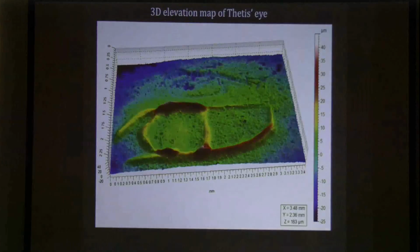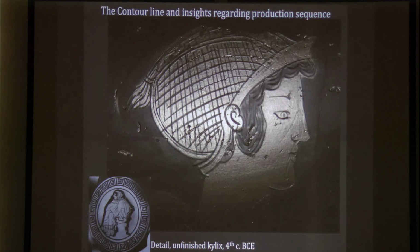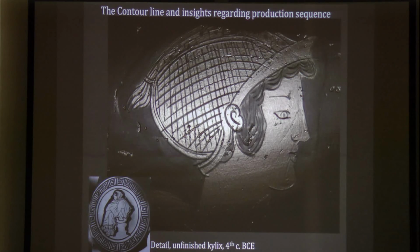I'm going to skip through these parts, more metrology stuff. One of the other parts of the investigation was to look at the contour line. And the contour line is that big, thick line, which you wouldn't see without RTI. But right along here, it's a ridge that first described or cut out a larger shape. So we wanted to know what came first, the relief lines of the figure or these contour lines.